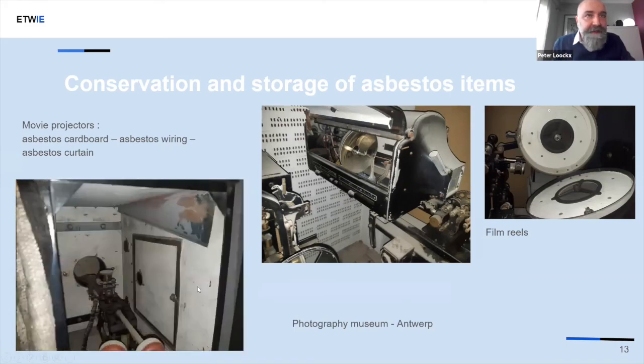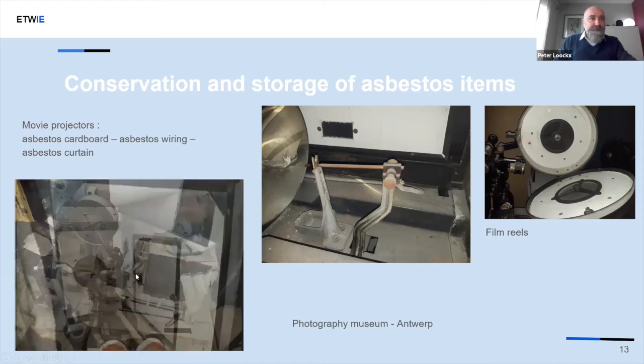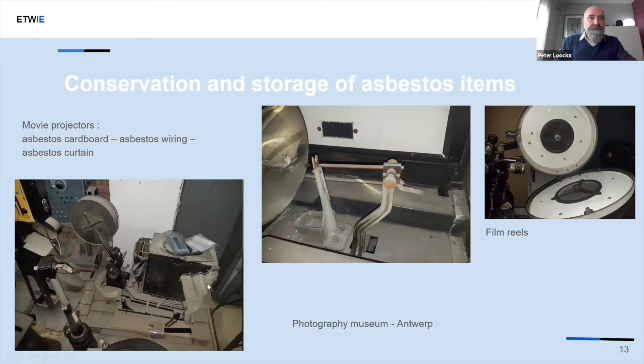So it is completely made out of cardboard. The white cardboard is an asbestos cardboard, but also the wires. You have the electrical wires that are completely wired in asbestos fabric. But also the film reels over here, there are asbestos cardboard around. But also the curtain of the movie projector is also completely made out of asbestos. So that's really one of the problems that they were facing in the photography museum in Antwerp.